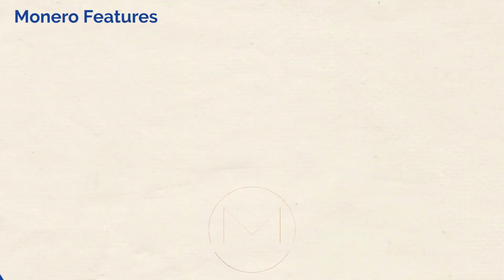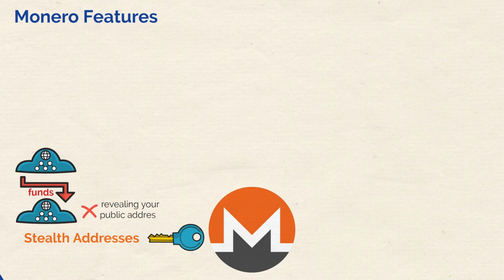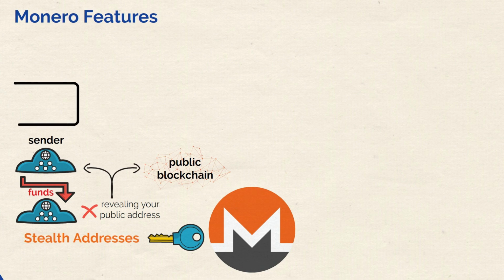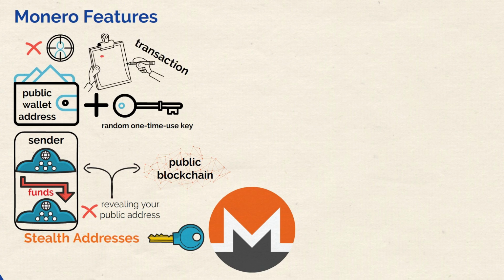One of the key features of Monero is stealth addresses. A Monero stealth address allows you to receive funds without revealing your public address to the sender or the public blockchain. Generating a Monero stealth address is done by combining your public wallet address with a random one-time use key. As such, sending funds to a stealth address means everyone remains unaware of the user's identity. Essentially, the Monero blockchain records the transaction, but no one can link the address used in the transaction to your public address.